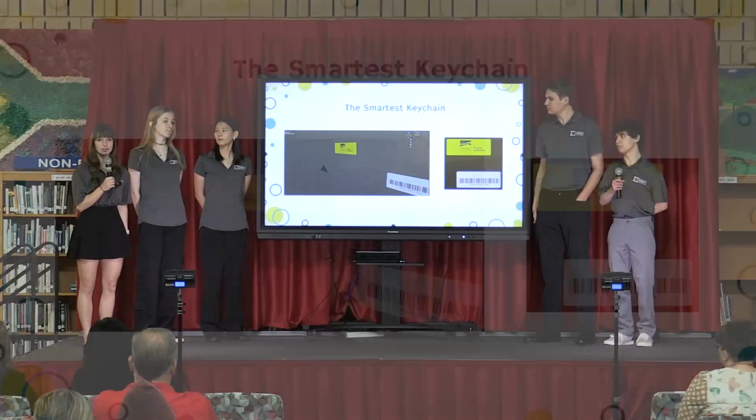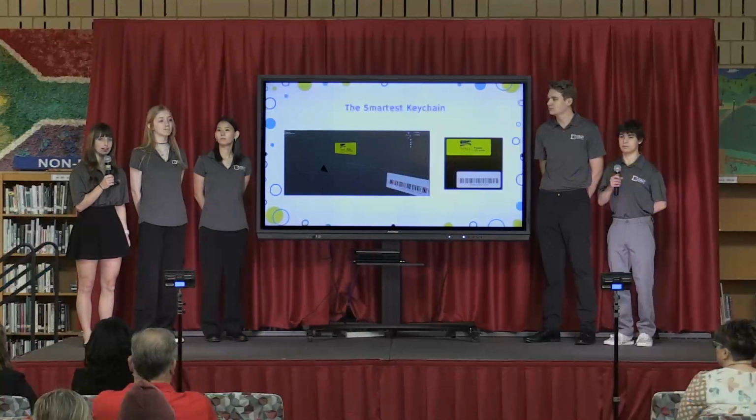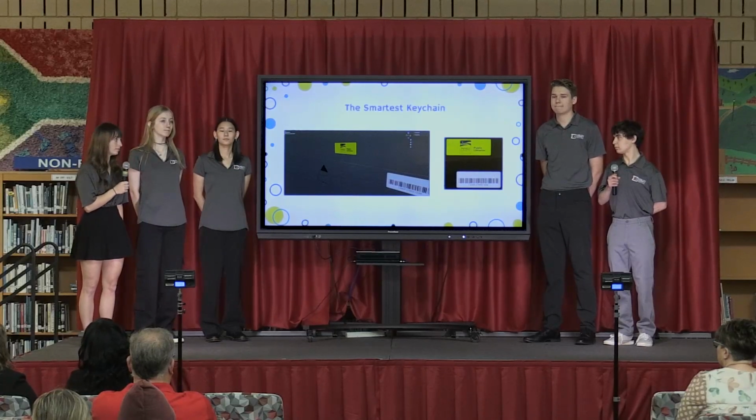I used Blender to create the smaller keychain card. I used real-world dimensions and the logo that the graphics team created as my texture. Once I was done with the card, I handed it off to Ryan to start animating.